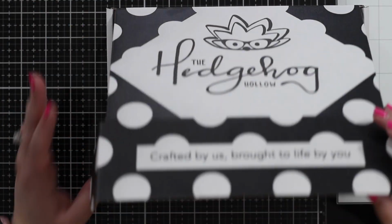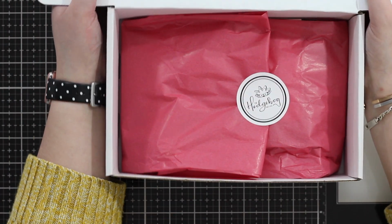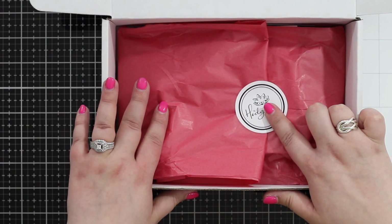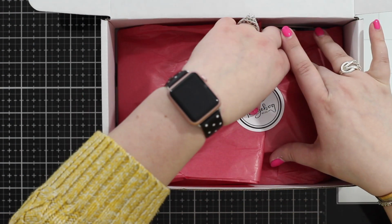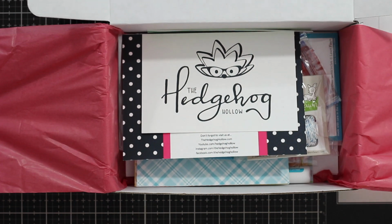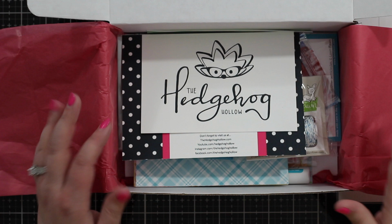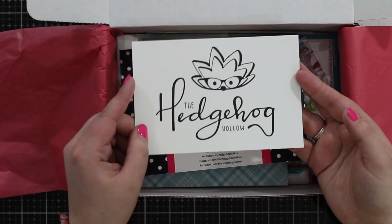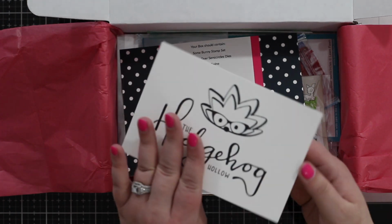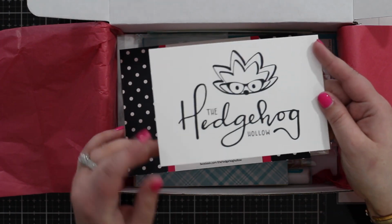So once you break the seal, when you open it up, you've got this gorgeous bright pink tissue paper in here and one of our Hedgehog Hollow logo seals on there. So when you break that seal and you open it up, this is what you will see inside. So you will have a card that I hand wrote to each and every one of you. There's a different message. My one is blank here, but there's a message on that for you as well.